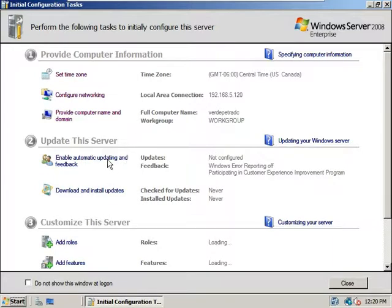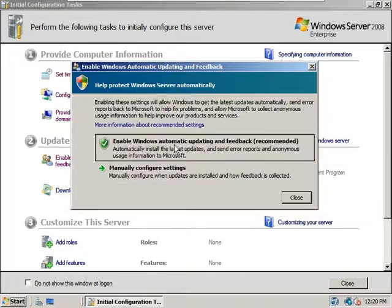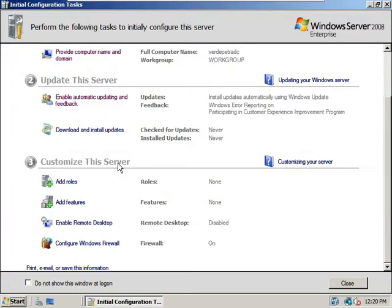Now we can also decide whether or not we're going to do automatic updating and allow Microsoft to collect information about what's happening with our items. I'm going to go ahead and enable those just for simplicity's sake. Now those things may or may not be something you may want to do, especially if you are concerned about what Microsoft may have access to. And that's understandable. All right, so we don't need to download and install updates because I know that this is the latest edition of Server 2008.